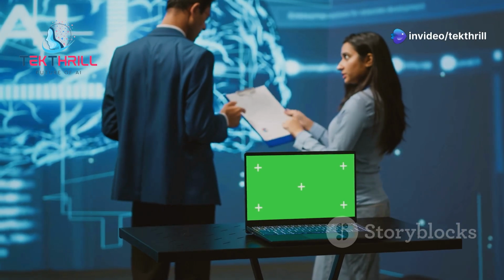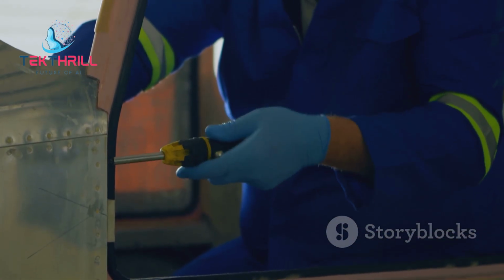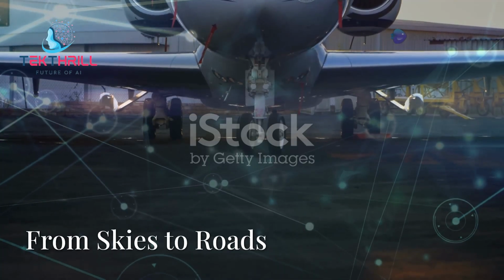AI can also predict the remaining life of a component. This allows for timely maintenance and replacement. This predictive capability of AI is a game changer. It helps prevent catastrophic failures.